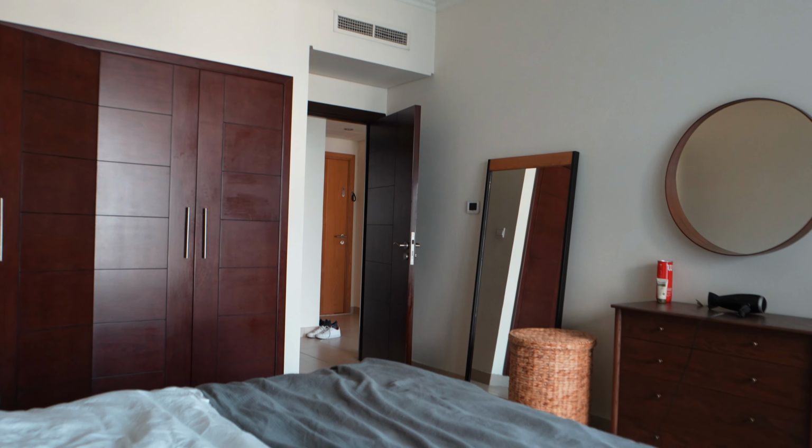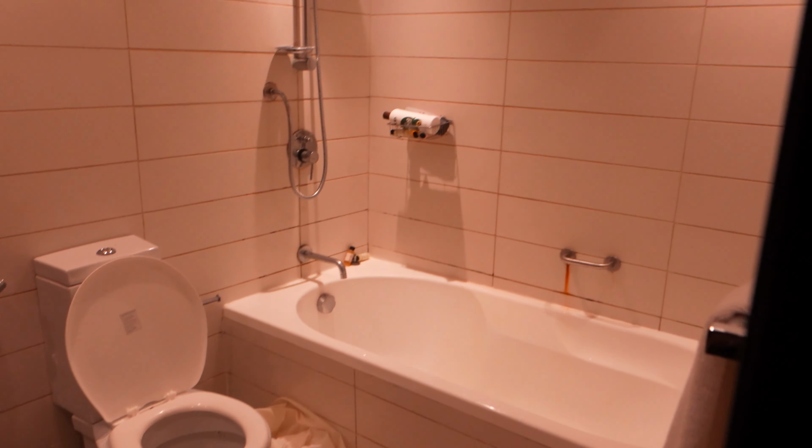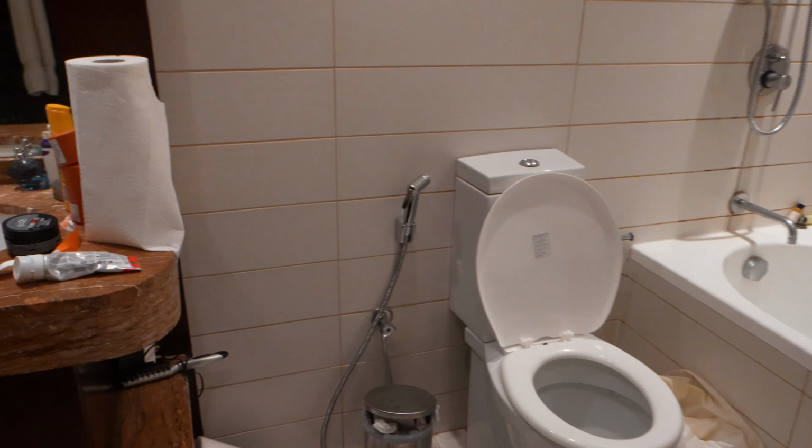A lot of storage space. Not that I need that much of it because I don't really own a lot of stuff, because I like to travel around and things like this. Here we have the toilet with the shower. Nothing special there. Then going into the kitchen.